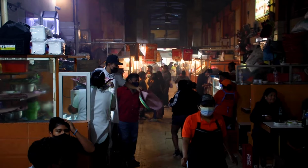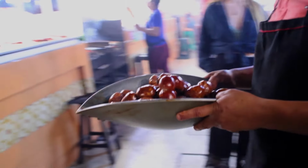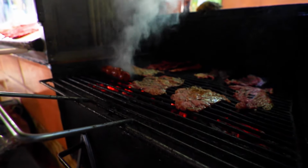We've taken a walk around the market whilst we let our first bit of food go down, but now I'm definitely ready to eat something again. Mercado 20 de Noviembre has a pretty unique place called the Carne Asada hall. Essentially, that's a big hall full of meat, and all of these different vendors sell loads of different cuts of meat. You go up to them, tell them what you want, and they cook it for you on the spot.